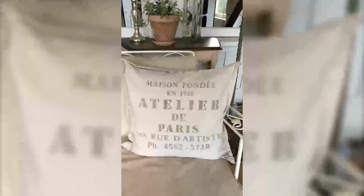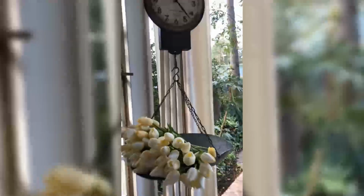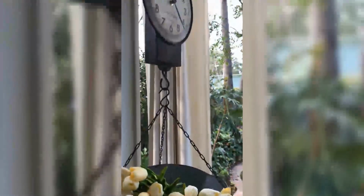And this pillow I bought, it's got Paris on it. You may not know, my youngest son is playing professional volleyball in France, so I bought this in his honor. And then of course, my latest purchase, this fabulous, fabulous scale, which has a clock on it, which I love, and I just put some faux tulips inside.